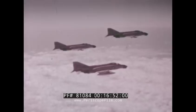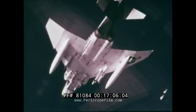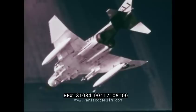Long-range light attack, or tactical ground support, the Phantom is unmatched by any other fighter in the free world. It can deliver twice the bomb load of World War II flying fortresses and carries an advanced bombing system for delivering conventional or nuclear stores. Its normal armament consists of Sparrow III air-to-air radar homing missiles and Sidewinder air-to-air infrared heat-seeking missiles. It carries comprehensive search and fire control radar systems for both types.